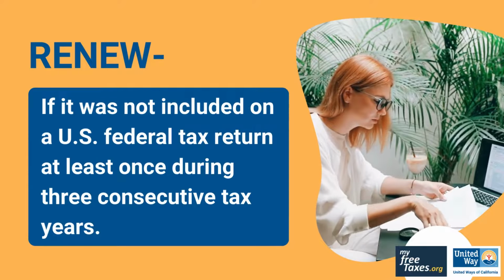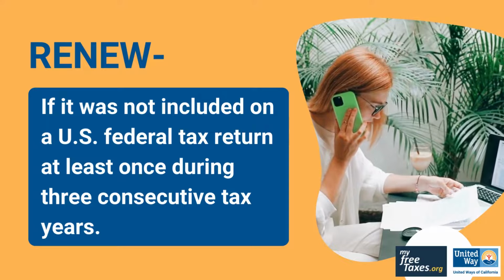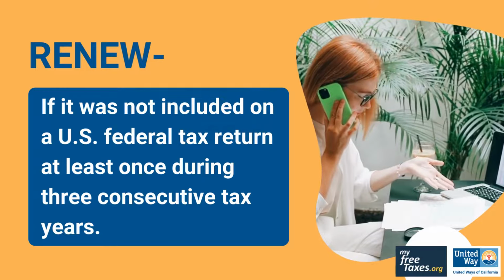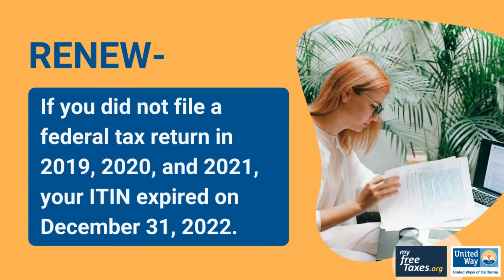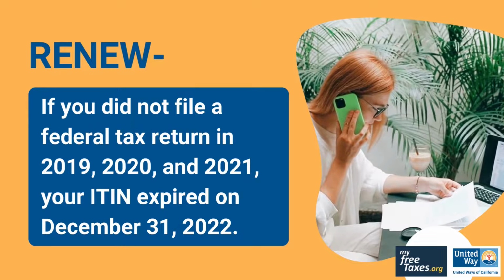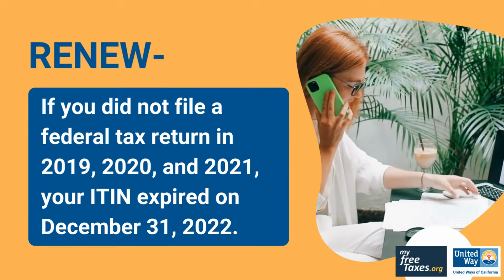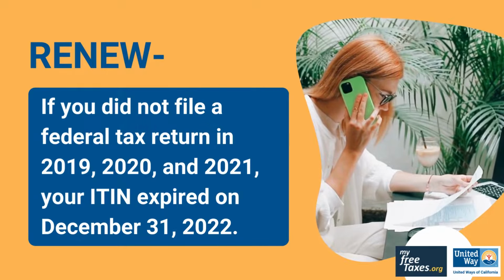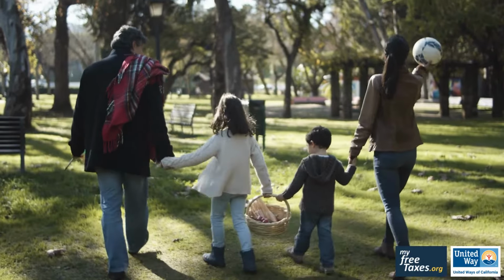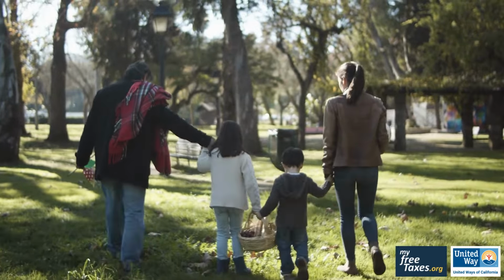An ITIN needs to be renewed if it wasn't included on a U.S. federal tax return at least once during 3 consecutive tax years. For example, if you did not file a federal tax return in 2019, 2020, and 2021, your ITIN expired on December 31st, 2022.